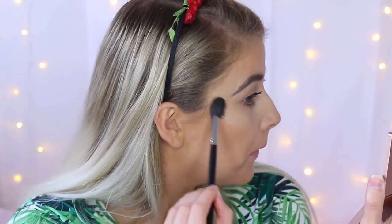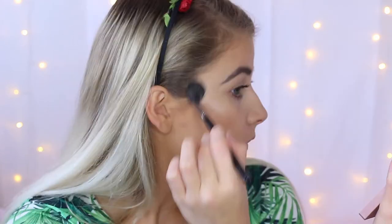Can you see that? Oh my god. That is bright. Wow. Wow. Like, can you see that? I have to blend that out a bit. That is so bright and pigmented. I am really impressed by that. Wow. I bet this would make a really nice eyeshadow as well. Like, can you see that? Jeez Louise. That packed more punch than I expected.